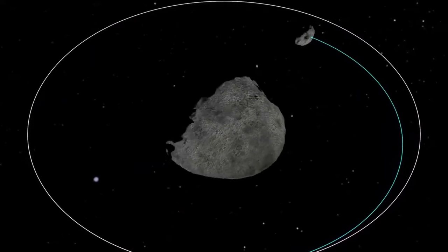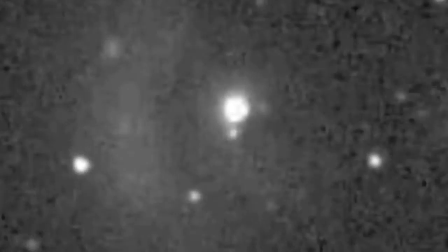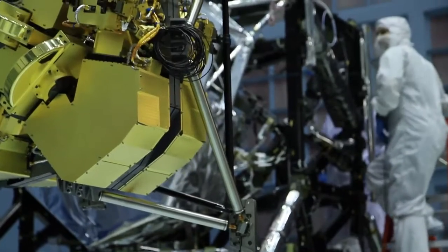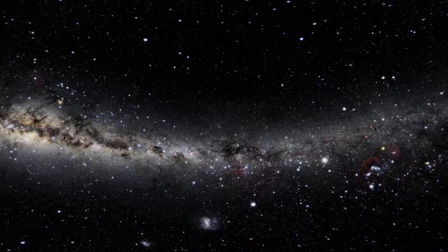James Webb Telescope and Hubble Telescope will investigate the DART collision further to discover more about Dimorphos, how much debris was ejected during the crash, and how quickly it did. By integrating this data with images from ground-based telescopes, researchers can now understand how well a kinetic collision might affect an asteroid's orbit. In the upcoming weeks, scientists will investigate the system using James Webb's MIRI and NIRSpec. The near-infrared spectrograph can cover the wavelength range of 0.6 to 5 microns.